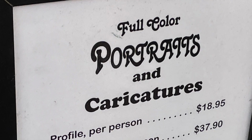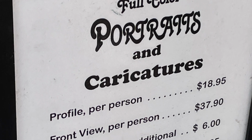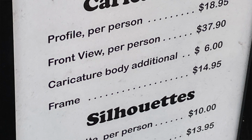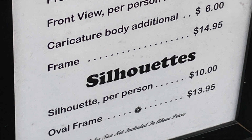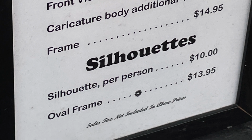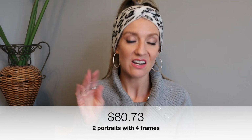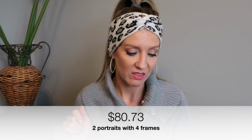I'll post a photo of all the different pricings for those portraits. So there's several different things that you can pay for: the portrait itself, the frame. I paid total for 2 portraits with 4 frames, $80.73. That's with tax. But what a great gift to give family members, the grandparents, or whatever.